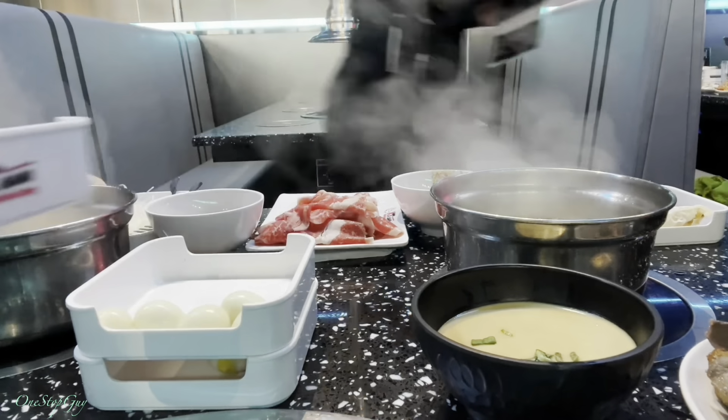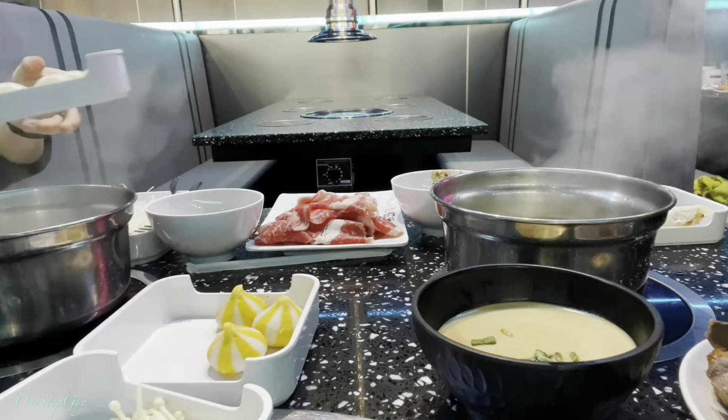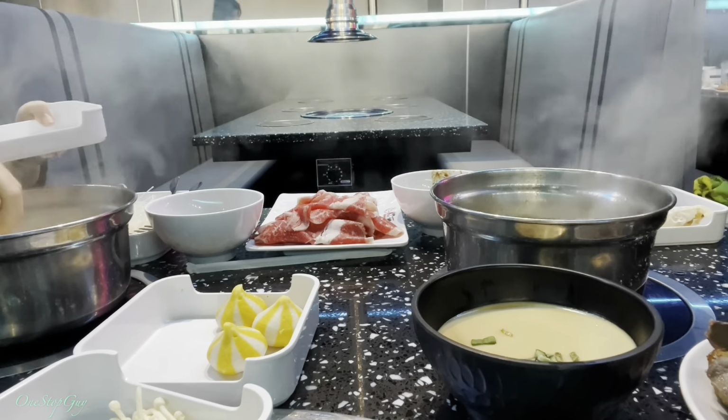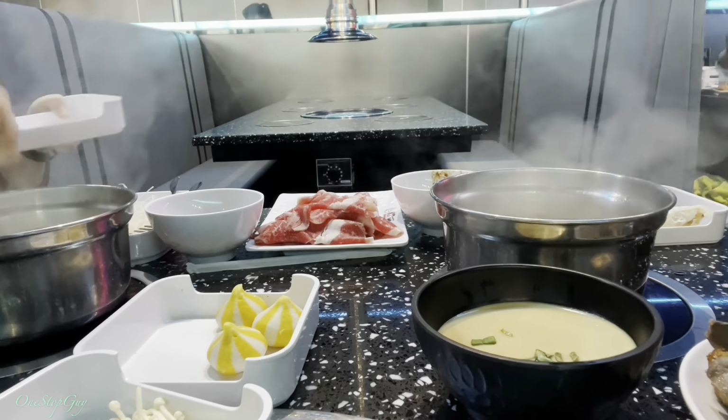Alright guys, and I also forgot to mention that if you come during their soft opening, you get free soda and you get free sake, which is a plus.